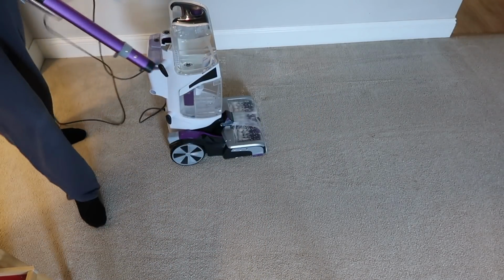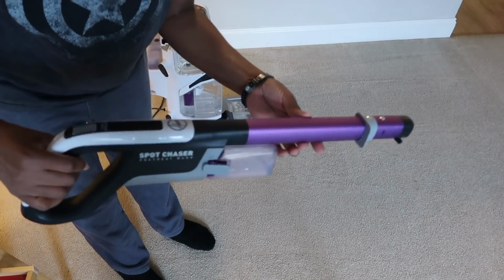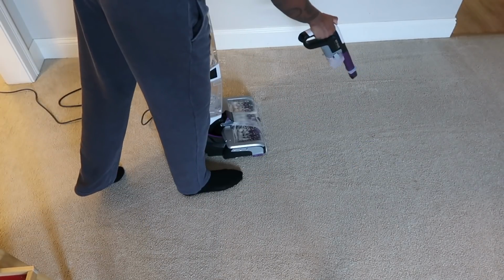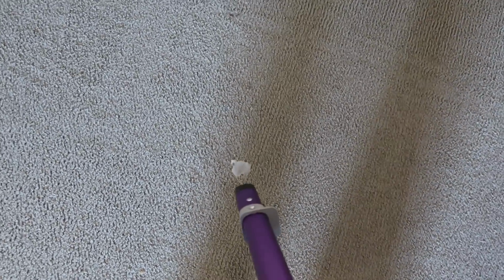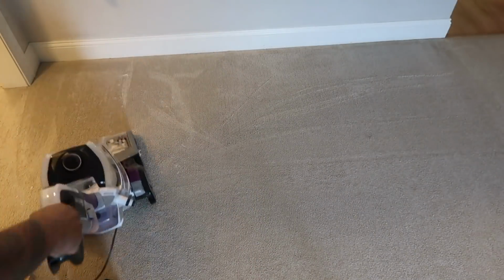Right now is pull off that handle and do some spot cleaning. Look at that. The handle comes off and you can just shoot that thing right there. Look at that. And I'm going to go into all these filth marks on the floor and let it sit, marinate as I start to shampoo the rug.